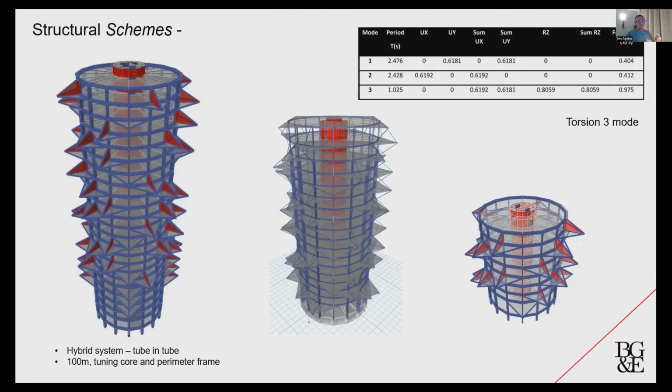After much conceptual development, the outcome was to create a tube-in-tube system, because the tube-in-tube could also provide the flexible floor plates. And what we actually found out was that with the tube-in-tube system, torsion became the third mode, which is what we always want when we have tall buildings. So there were some benefits in all of those investigations. This was the overall structural system and the initial analysis.